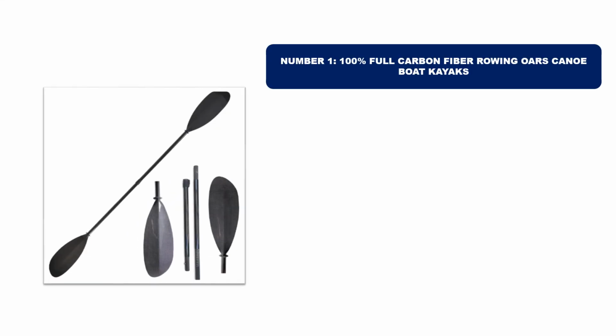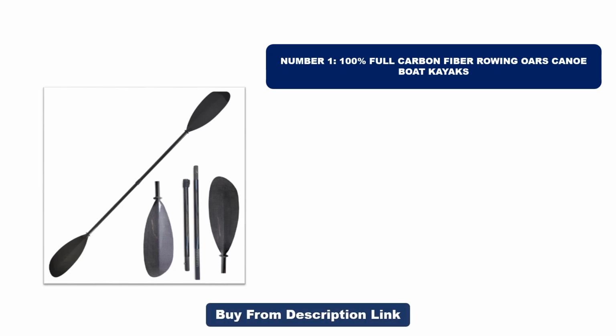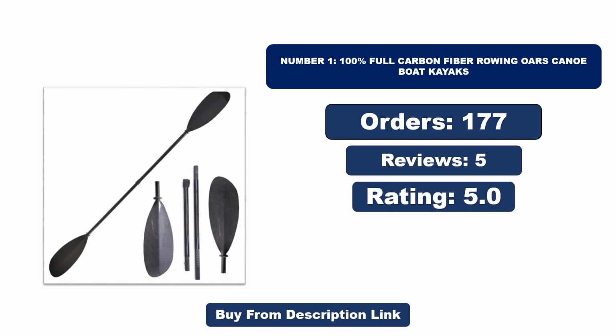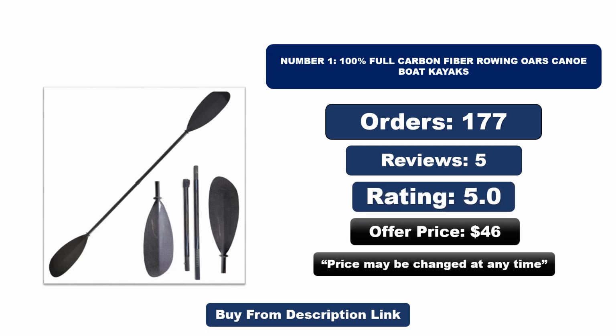Number 1, 100% full carbon fiber rowing oars canoe boat kayaks. It is the most popular and best-selling product in 2024. Orders, reviews, rating, price. But price may be changed at any time.